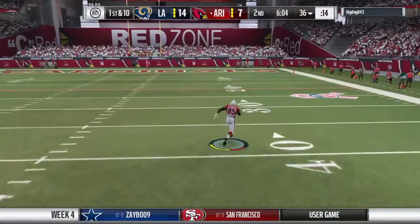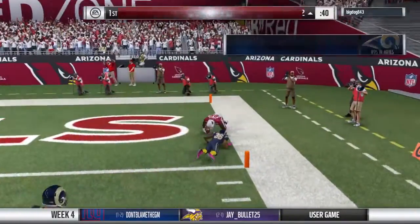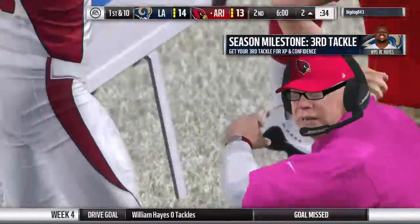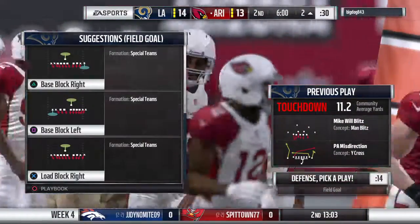And this one grabbed by Darren Fells. And he is into the end zone. Touchdown, Arizona. Darren Fells, his first touchdown on the year. And the Cardinals are just an extra point away from tying this game.